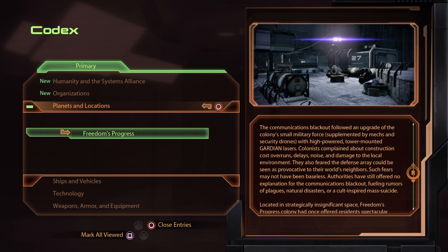The communications blackout followed an upgrade of the colony's small military force, supplemented by mechs and security drones, with high-powered, tower-mounted Guardian lasers. Colonists complained about construction cost overruns, delays, noise, and damage to the local environment. They also feared the defense array could be seen as provocative to their world's neighbors. Such fears may not have been baseless.